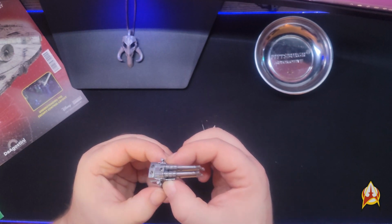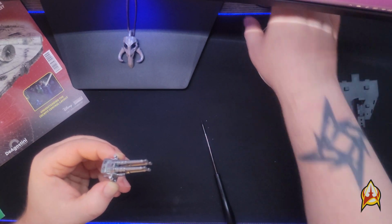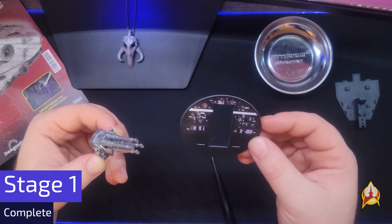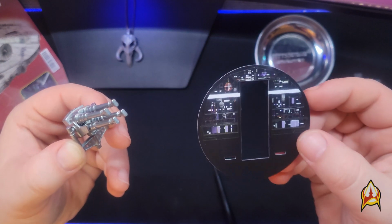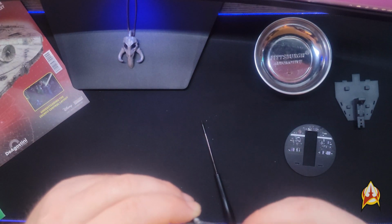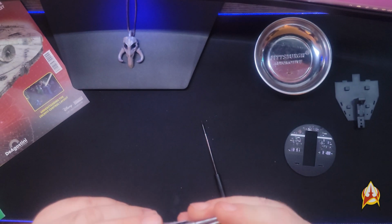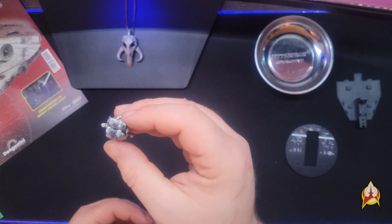Okay, so, my friends, there we have it. This is the first stage, actually, complete. Yeah, I was correct. This is the first stage complete. So the back panel connects to the cockpit, and then we have ourselves our turret set. So, super cool, fully articulated. I am curious as to why those aren't attached, but we will see.